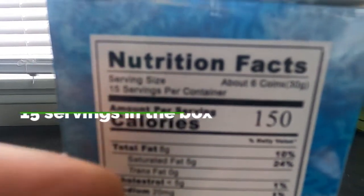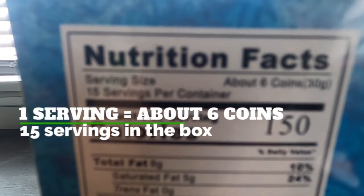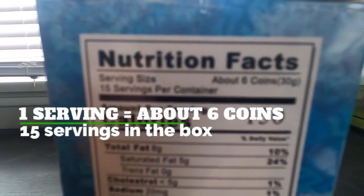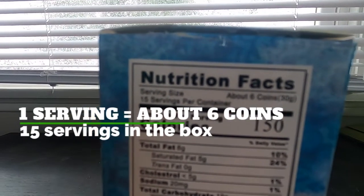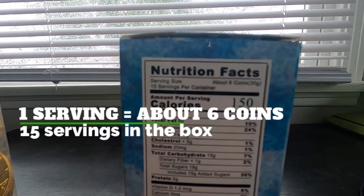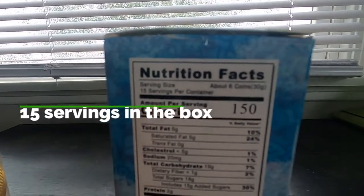I want you to write down another number based on this information you're about to get. Okay, so I'll just read it out loud and I'll put it on the screen. There are about 15 servings in this container, and a serving is 6 coins. Okay, I'll say that one more time. There are about 15 servings in this container. One serving is about 6 coins.